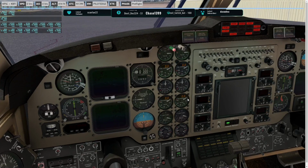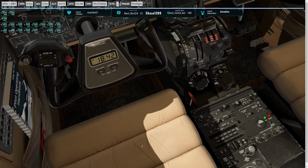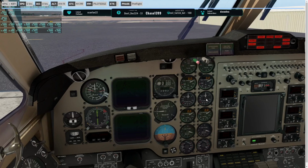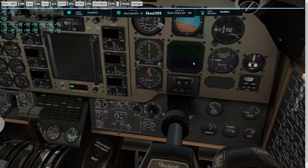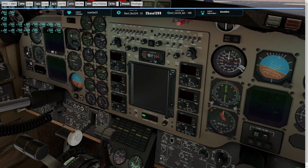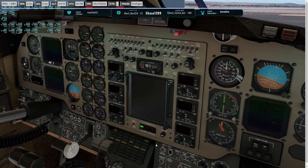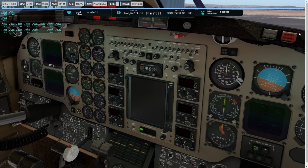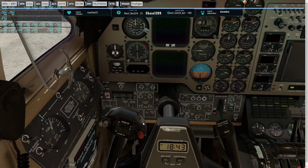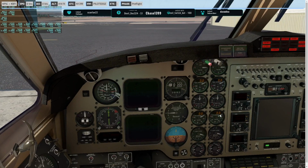All right. Turn on our oxygen, give the mask a test. Oxygen 100%, and we'll check our warnings. Roger Dodger. Battery bus up, normal position, engine anti-ice on for ground ops. All right.